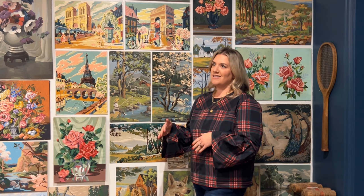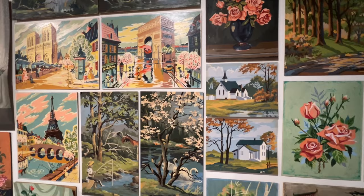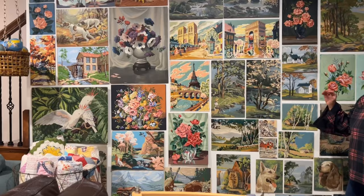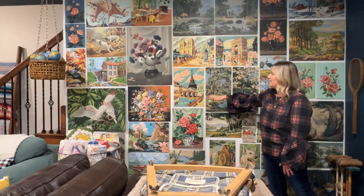I have a few more, so this collection could wrap around, but I'm not sure if I want that. I really love the way that it looks and appreciate all of the time that it took for people to create these. Probably my favorite ones are these Paris scenes because I love Paris. I love the colors and the subject matter, but I just think they're all a lot of fun.